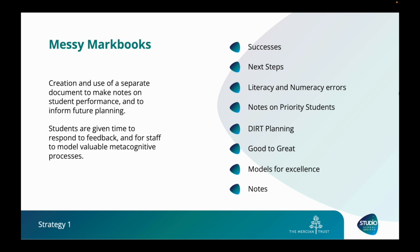So the first one being successes. We often find a lot of similar successes when we mark work. So rather than writing the same comment over and over again, making a note of some common successes to discuss with the whole class is a much more efficient use of your time. It's much quicker to say to a class as a whole, well done, you all did brilliantly on question 7, than it is to write well done 30 times in exercise books.